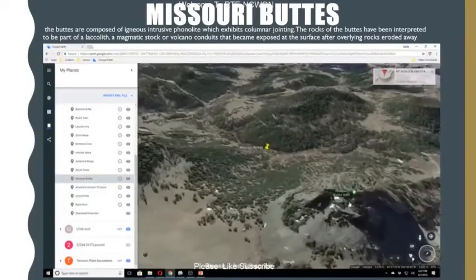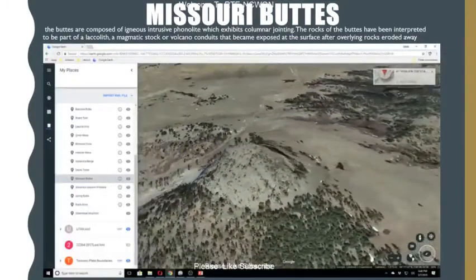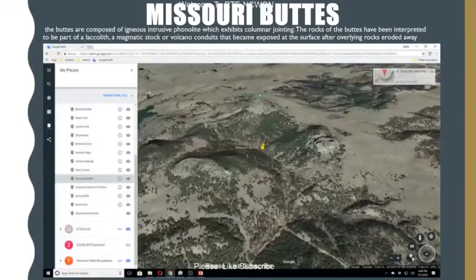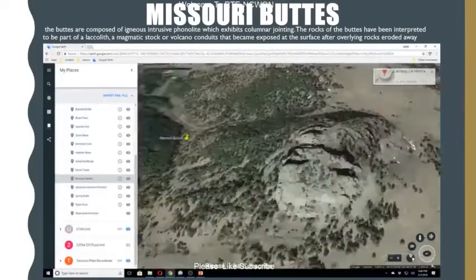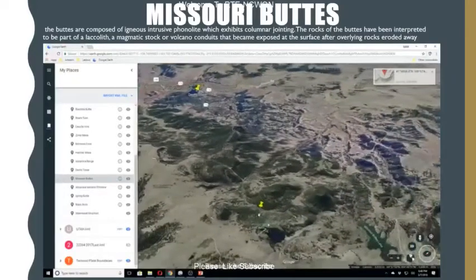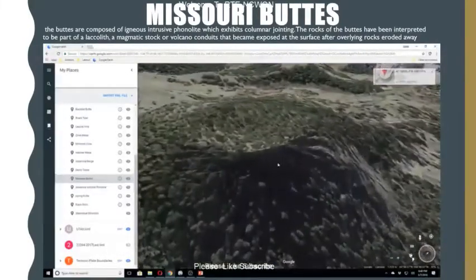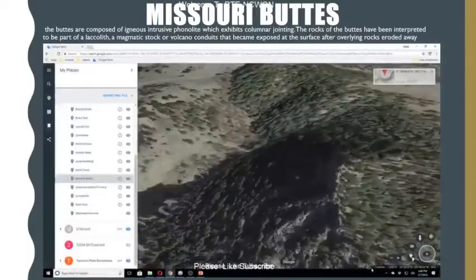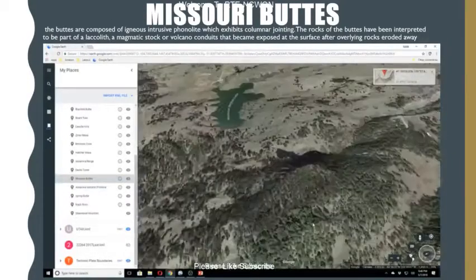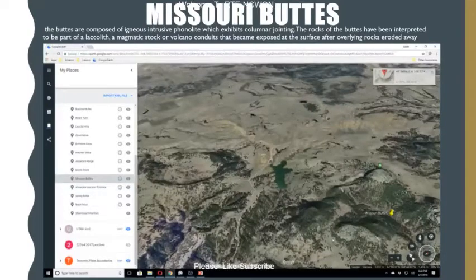And that's Missouri Buttes West here. This is Missouri Buttes Lake here. And moving on to the next one.